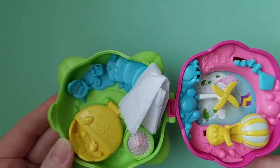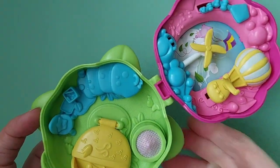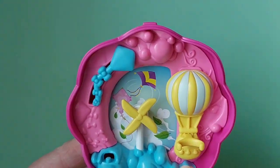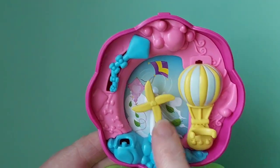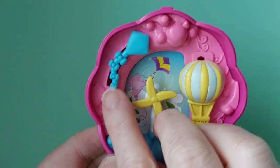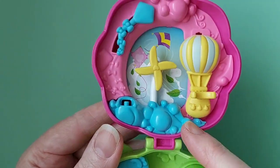Oh my goodness, this looks so fun. Wow. Oh, wow. Check that out. You've got the hot air balloon. Oh my goodness. Moves up and down. It kind of reminds me of Polly Pocket. And you've got the windmill. Oh, neat. There's a flying kite. Not sure what those bubbles represent.